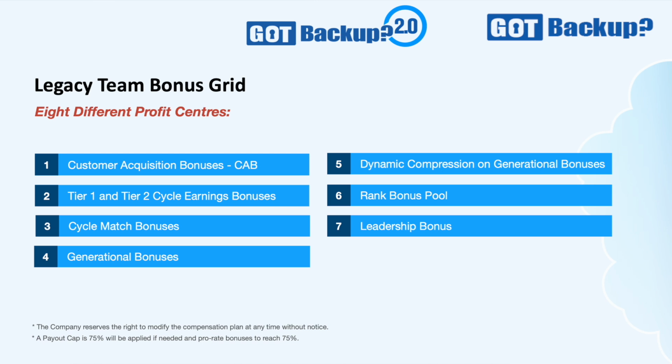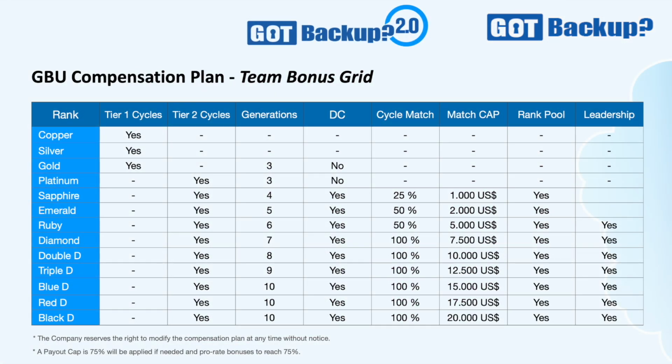As you move up to the following ranks, you make the following percentage on the people that you personally enrolled, right? So once you become a sapphire, you get a 25% commission on that person with a cap of 1,000. Emerald, 50% with a cap of 2,000. Ruby, 75% with a cap of 5,000. Diamond, 100% with a cap of 7,500. Double diamond, 100% with a cap of 10,000. Triple diamond, 100% with a cap of 12,000. Blue diamond, 100% with a cap of 15,000. Red diamond, 100% with a cap of 17,500. And the top of the line, black diamond, 100% with a cap of 20,000. And you get these bonuses on everyone that you personally bring into the business. Wrap your mind around that.